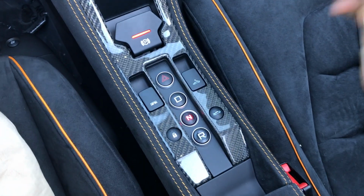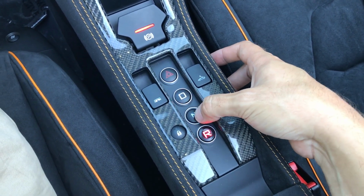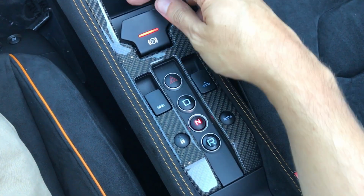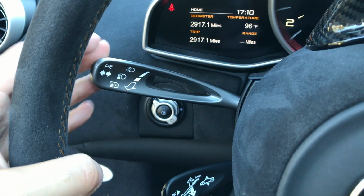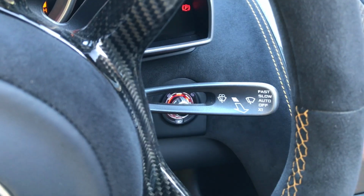There's the unusual shifter where you press the buttons to get into drive and reverse, and if you want to park the car, you push N for neutral and pull the parking brake. I like the cool stalk for the turn signals that oddly has a hole in it. Feels really nice and sturdy to use, and the wiper stalk is roughly the same design.